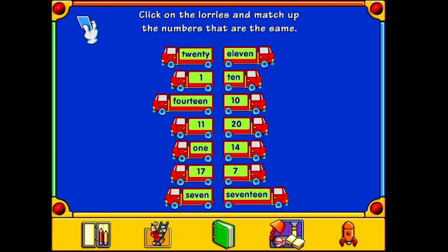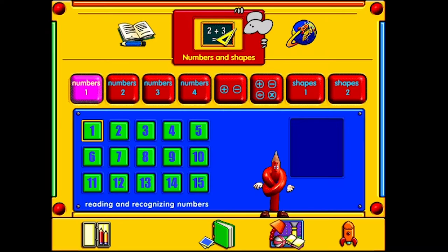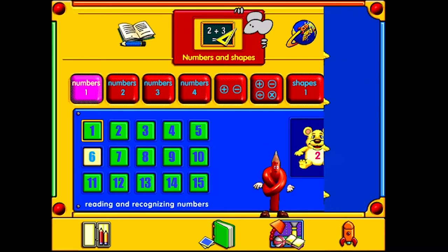Congratulations! You've won a sticker! Superb! Fantastic.